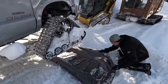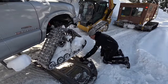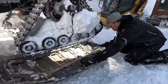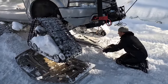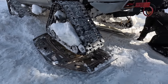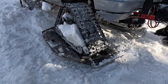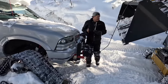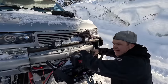Nowhere to grab it. Okay, set it down. Very slowly. Actually, hold on. Okay, down. I'm gonna unwind the winch and then wind it back in. Just like that.